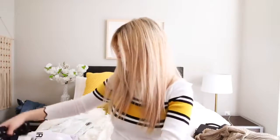I think this is great for the airport because it's a little bit thicker, so it's warm on the plane, but it's this really cool look. Again, good for going in between workouts and all that fun stuff, but I'm really excited about it. Ooh, this is something else I'm really excited about.